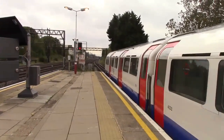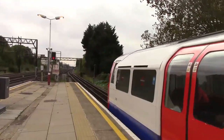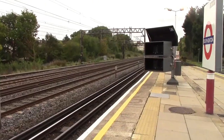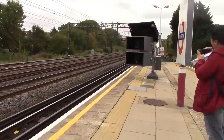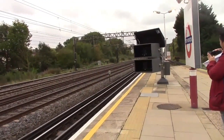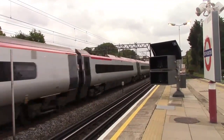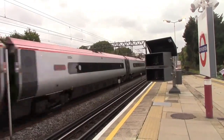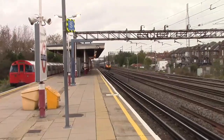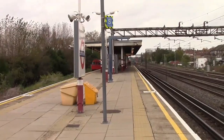Oh, hello. And also passing through is a Virgin Pendolino to Manchester Piccadilly. Okay, here's a Virgin Pendolino path as well, which you'll see in a minute. Coming through is the Virgin Pendolino to Manchester Piccadilly via Stoke-on-Trent from London Euston. It's 390.112 coming back. And of course the Bakerloo Line train to Harrow and Wealdstone as well.